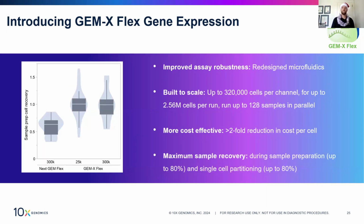And finally, we've also invested heavily in optimizing the upfront sample fixation process to ensure that you're maximizing sample recovery. In the previous version of the kit, we required that you start with at least 300,000 cells into the actual sample fixation step. However, this meant there were a large number of people who couldn't use Flex. It was difficult to obtain that many cells from their sample types. So through careful buffer design and protocol changes, you can now start with as little as 25,000 cells into the actual fixation step.